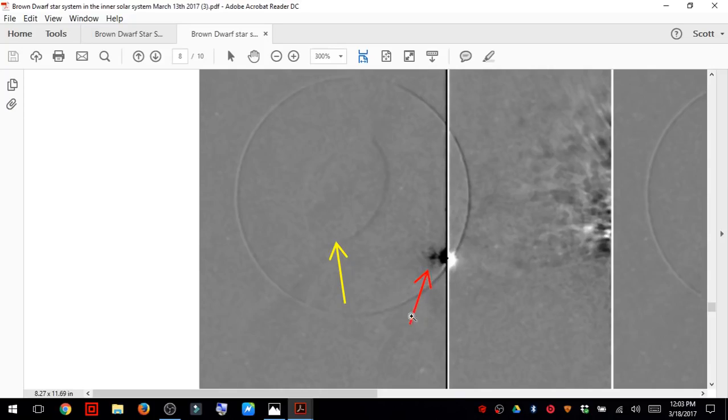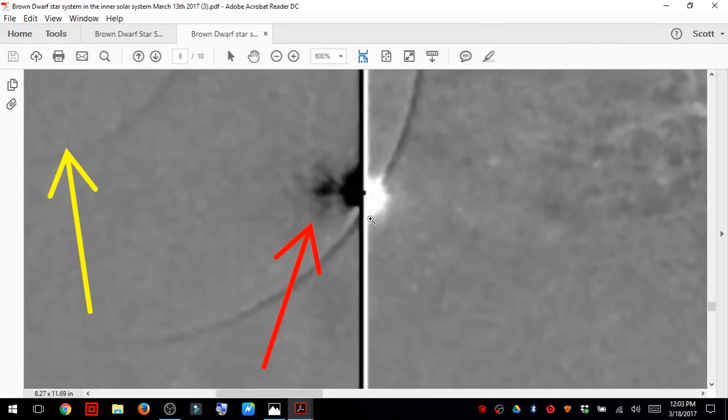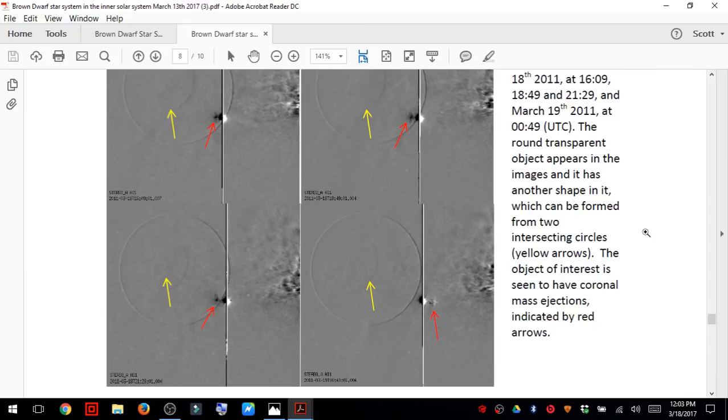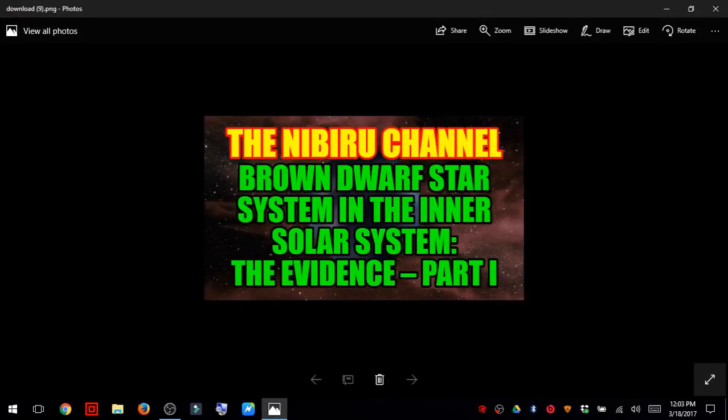And here, diagrammed by the red arrow, we're seeing this plasma ejection in the black. You can see it. Bottom line is, that was not a planet that is producing this plasma ejection. It's just not a planet. And they're disguising it as the planet Venus, because they're bargaining on none of us knowing what we're looking at. The individual who has produced this report did a fantastic job. This is very credible information.